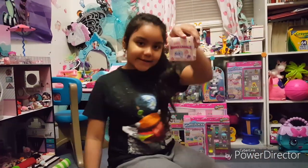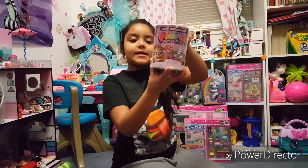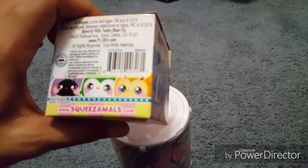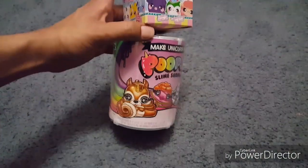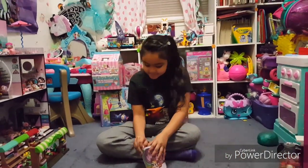Today we got Squeezamals, but that's not it. We have Poopsie Slime Surprise 2. Both of these were Walmart finds, so we hope you guys get lucky and find these both in Walmart. Okay, Lils, which one do you want to open up first? I think I want to open up Poopsie. Yeah, let's make some slime.